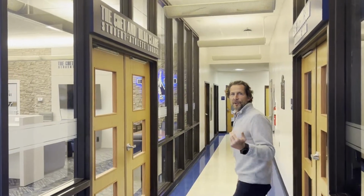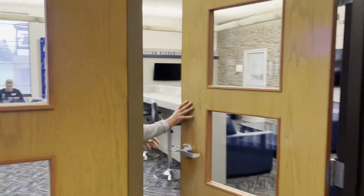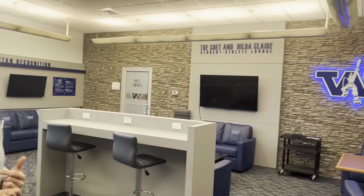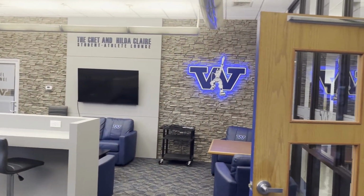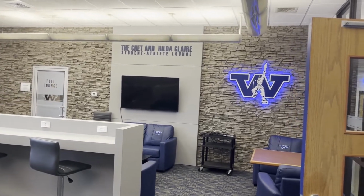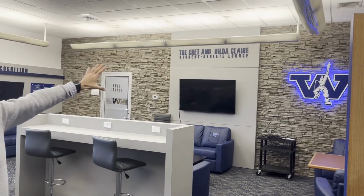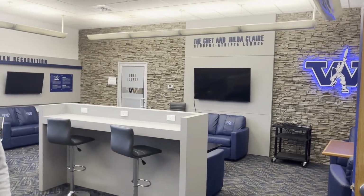Let me take you inside our new student athlete lounge. So this is our student athlete lounge, and it's exactly what it says. It's a place for our student athletes to come, study, relax before practice, after practice, meet some friends, meet study groups. I do want to point out the decor, because that's something that's happening throughout the building down here, is the stone with the blue W with the neon background.